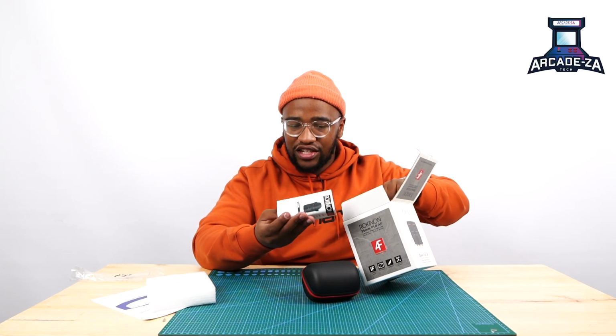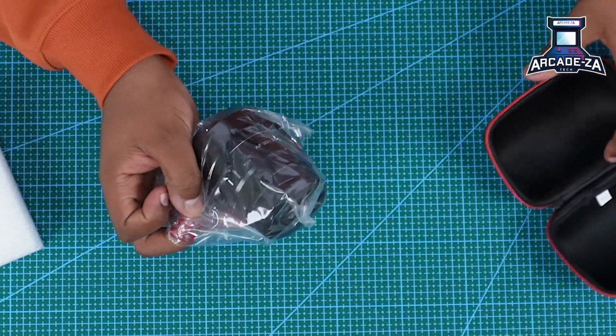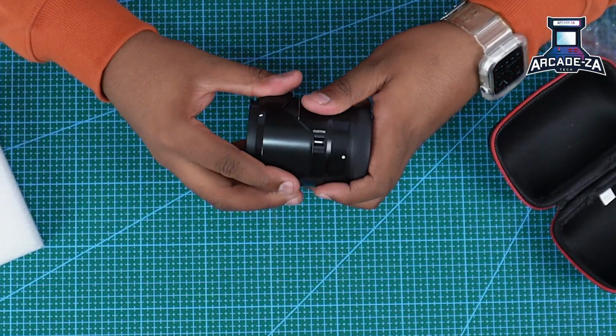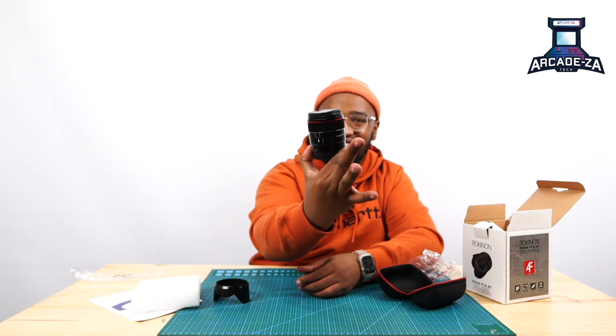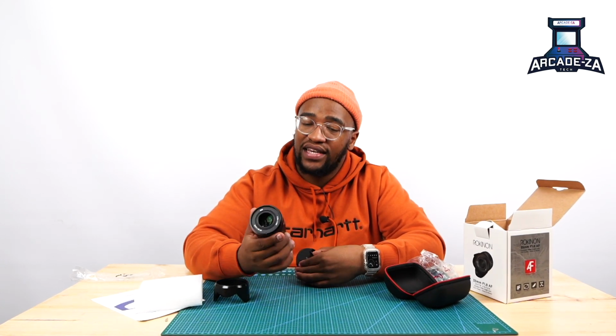Let me just see, is there anything else inside? Just a manual I'm probably gonna read. But oh yes, tiny, very small. Oh man, this thing is insane. Love it already. My 50mm by Sigma is heavy as hell, but it's fine because it takes amazing pictures. I don't mind. But this is gorgeous. Tiny, compact, so light.